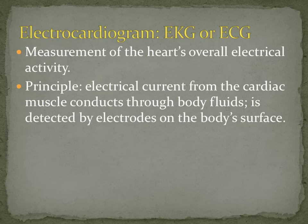You may be familiar with a way of measuring electrical conduction in the heart. A way of monitoring this is called an electrocardiogram, an EKG or an ECG. EKG comes from the German translation, but they're both used interchangeably, so don't let that confuse you. It's a way of measuring the heart's electrical activity. They put little leads on your chest, and electrical current from the heart can be detected on the surface of the body, which is pretty cool if you think about it. So that can be a way to tell if the signals are being sent in the correct coordinated fashion.